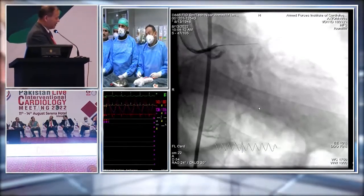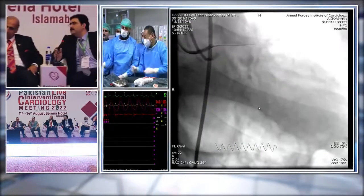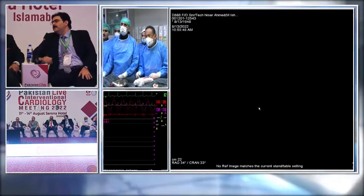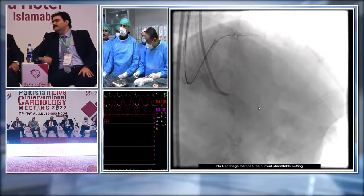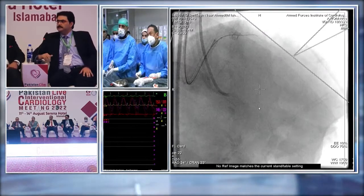My wire for antegrade wire escalation will start with Pilot 150. Pilot 150, and then if it is not crossing, we'll go to Gaia Second, and then Conquest Pro 9 or 12. Okay, wait, please. Ready. Okay, ready.